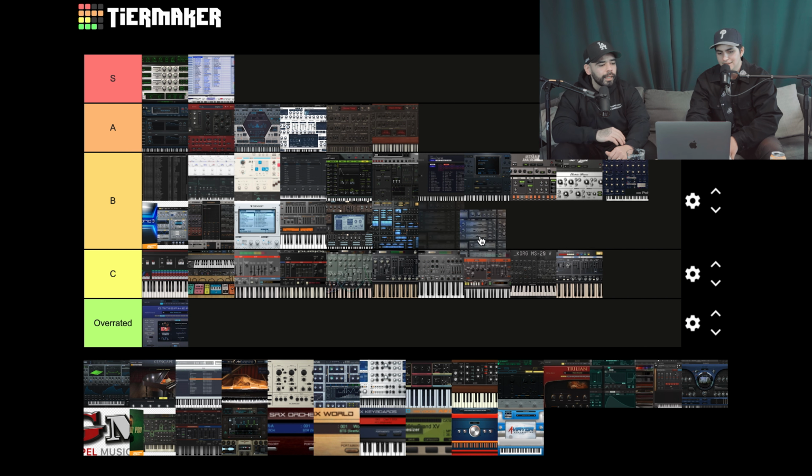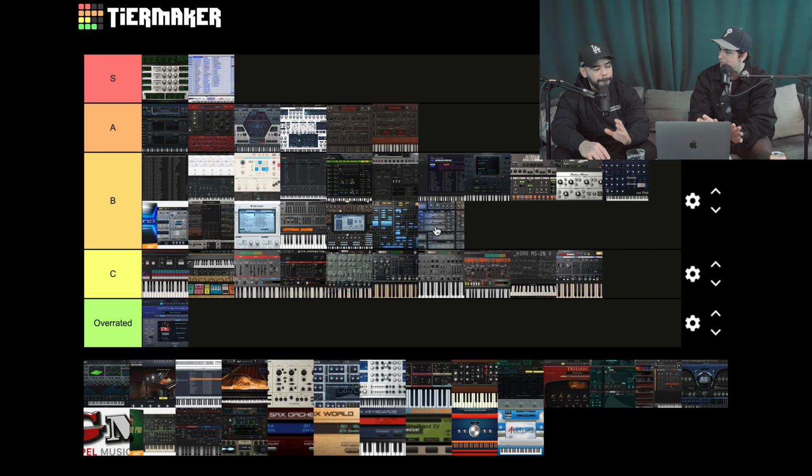Well, I think that one got bootlegged really quick. I'll throw it in low B because I know everyone's gonna get mad. I think it's overrated though. The reason why is because a lot of these sounds are whack, but this is one thing I will say, like I said, there's other plugins. There are some decent sounds in there.